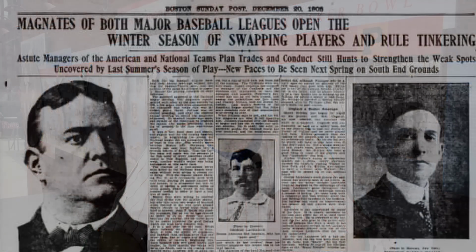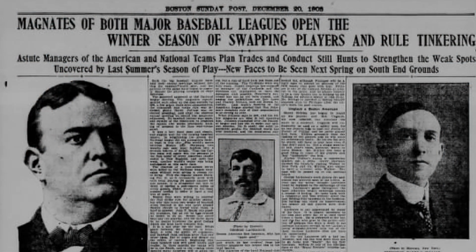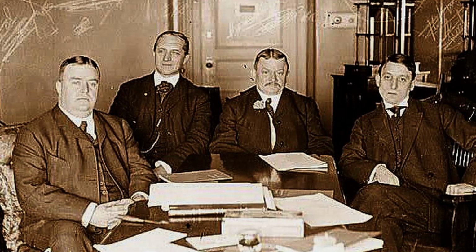The Rule 5 draft existed in one form or another since 1892. Back in 1892, that's basically how the National League teams chose new players for their rosters. They would draft them from the minor leagues who were part of the national agreement and pay a set price for a player's contract. When the National and American Leagues made peace in 1903, they continued with the same setup as the Rule 5 draft.